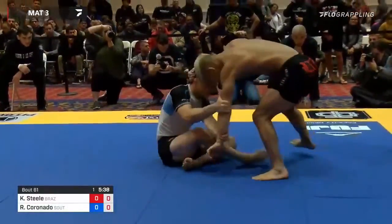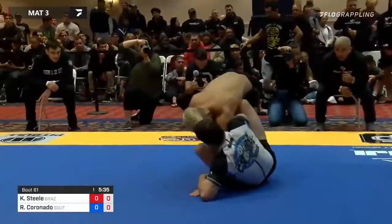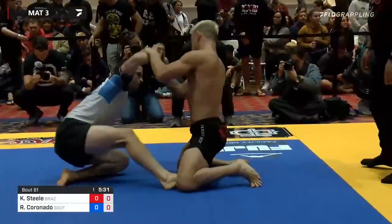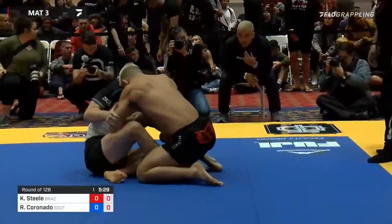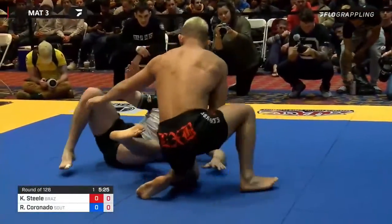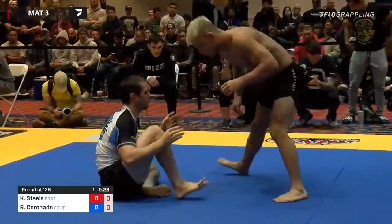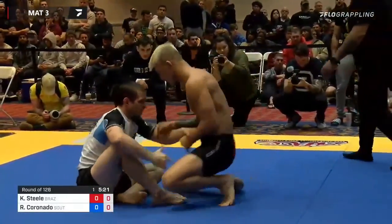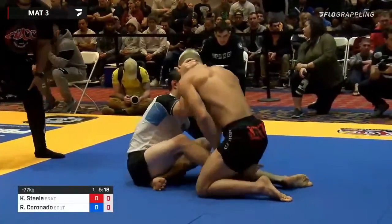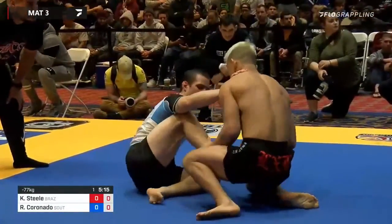But Steele is pushing forward here, because this is the key, isn't it? Coronado can pull the guard in this initial period, and this is about the best thing you can hope for, to try and get a submission game going early rather than have to go head-to-head and wrestle somebody like Cody Steele. That's right. And Coronado's doing a great job of tying up, trying to get an angle, looking to get underneath. He's doing a pretty good job with his hooks.